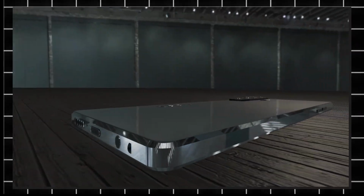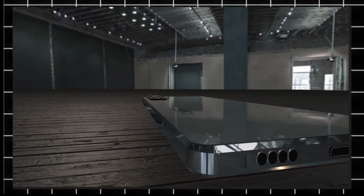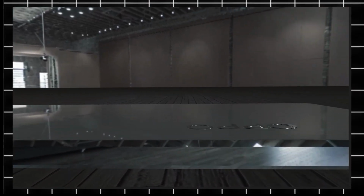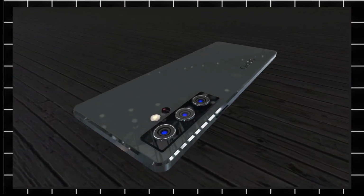The dual rear camera setup includes a 64MP primary sensor and a 2MP secondary sensor with features like 10x digital zoom, face detection, and 4K video recording at 30 FPS. The 32MP front camera is perfect for selfies and 4K video calls.